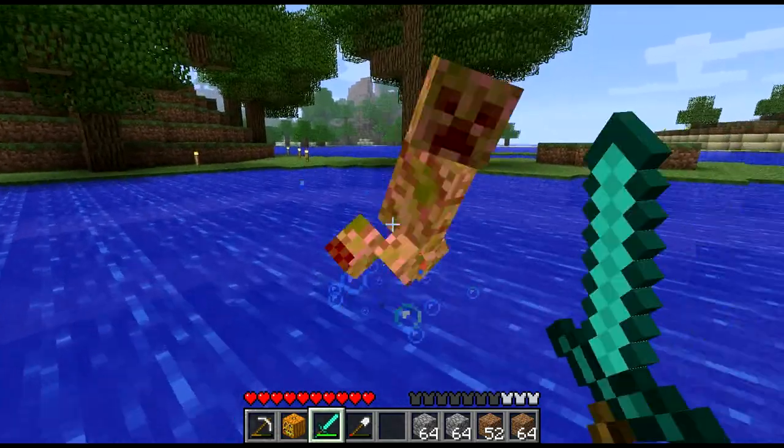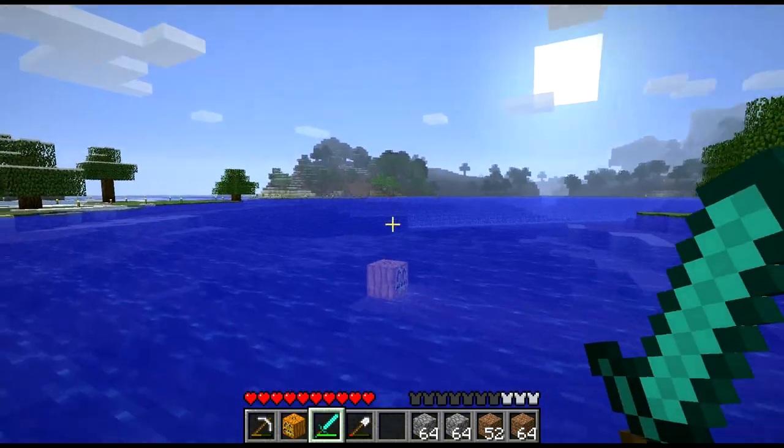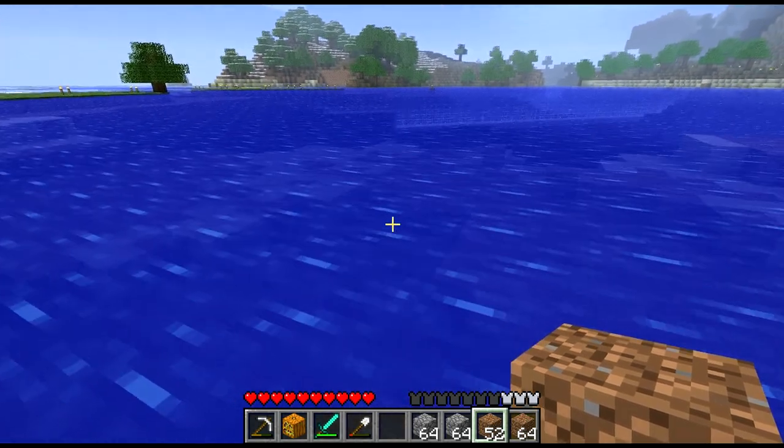But at least I have my diamond sword, so that guy's pretty easy to take care of. Alright. And it's like I didn't even need to place the jack-o'-lantern now.